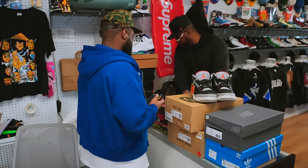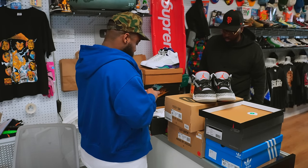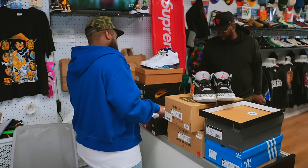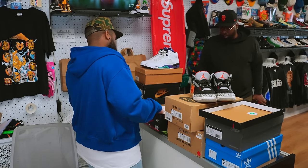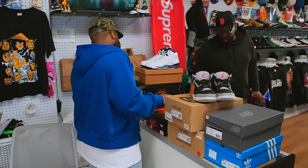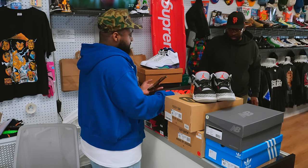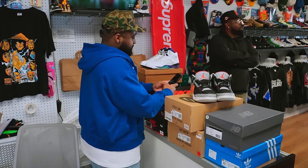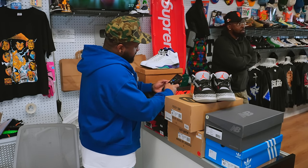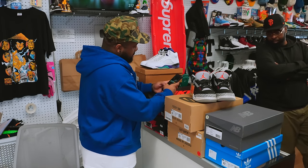Definitely neutral. 150. Let me see. Actually, I'm gonna double check the prices online too. Yeah, 140. Okay, 40-ish, okay. Black toe. Let me see what that's like. What are you thinking of black toe? What's online? It's almost 150 online. Let's call it 150 online. Yeah. Let's call it 125. That's not bad.